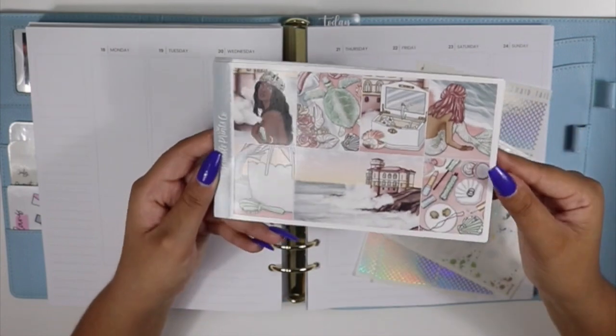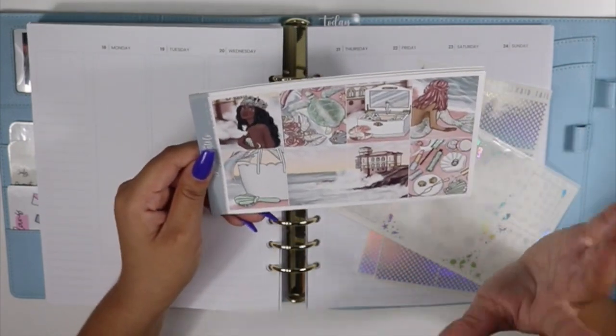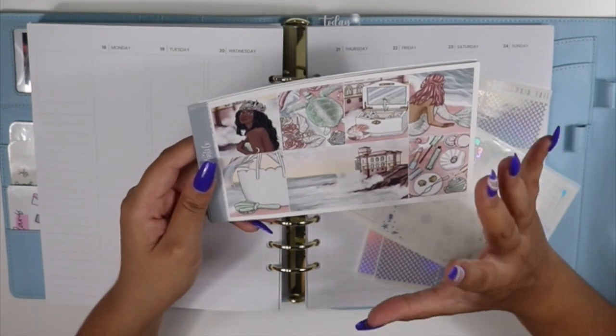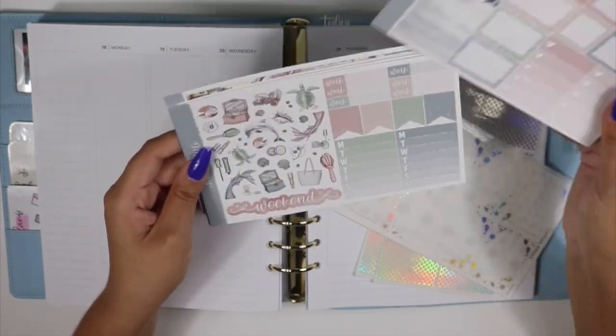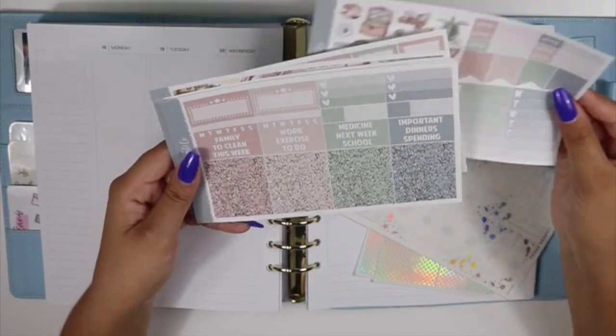I was going to say I'm not a huge fan of it, but I think it's really cute. I really love these colors. I love these fashion mermaids. Ugh, so obsessed. Love this little dolphin. I was going to say whale, but these colors are so, so cute.